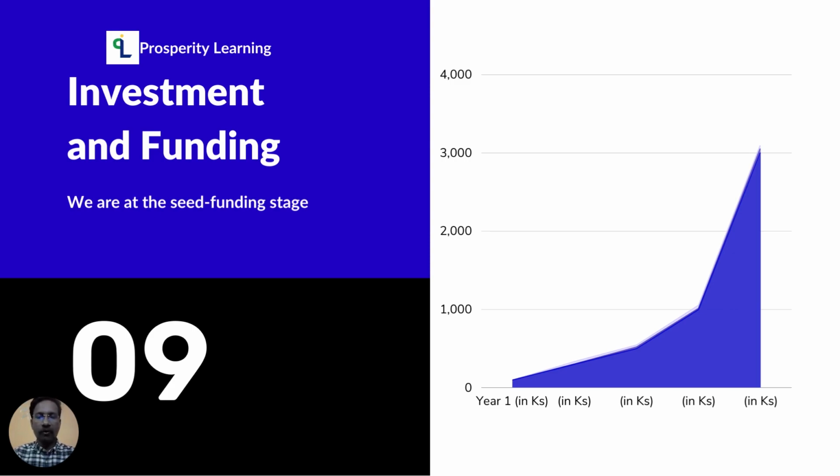You can put the kind of currency you want. If you are an Indian company, you can put in terms of rupees, or if you are an international company, you can put in terms of dollars. But it is always advised that you put the currency in terms of dollars, because even Indian funding companies or venture capitalists prefer it that way. So you have given them a projection of your revenue requirements.